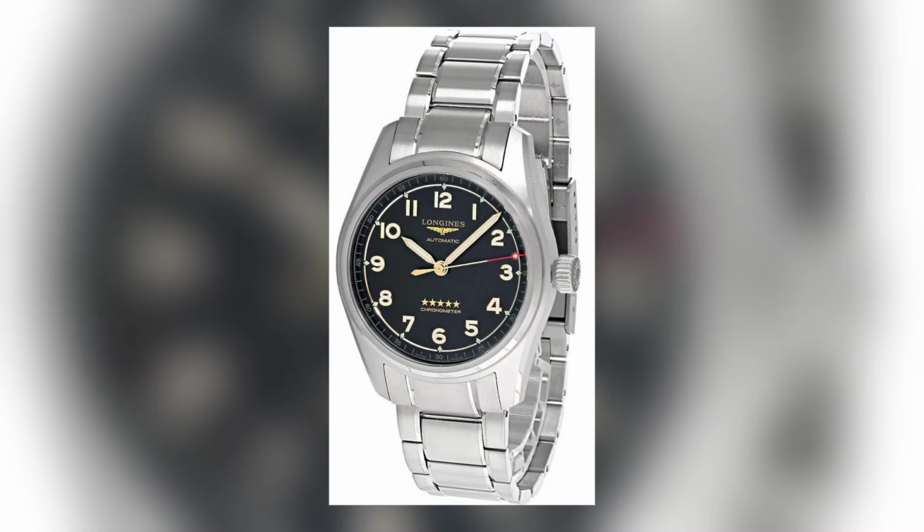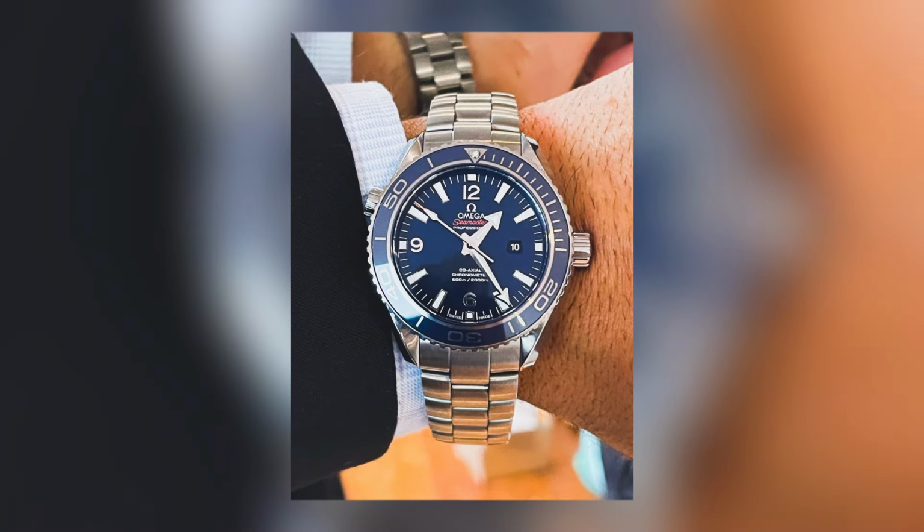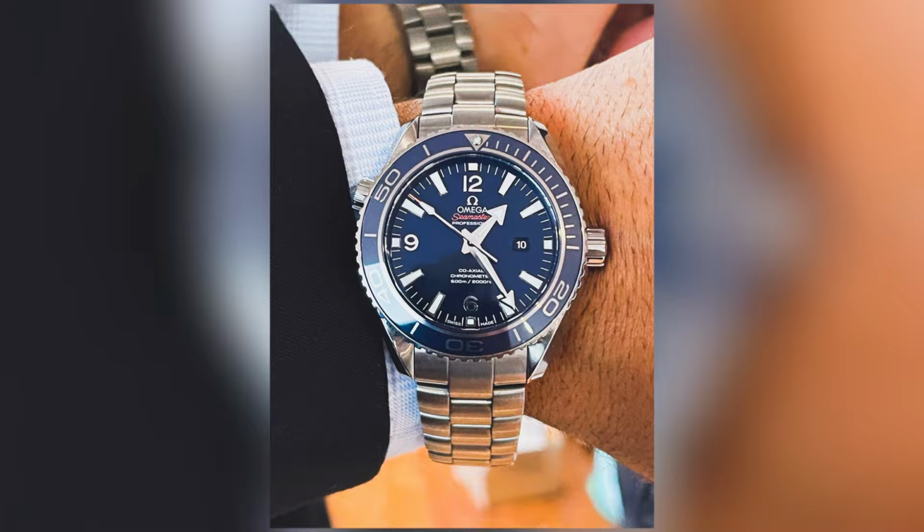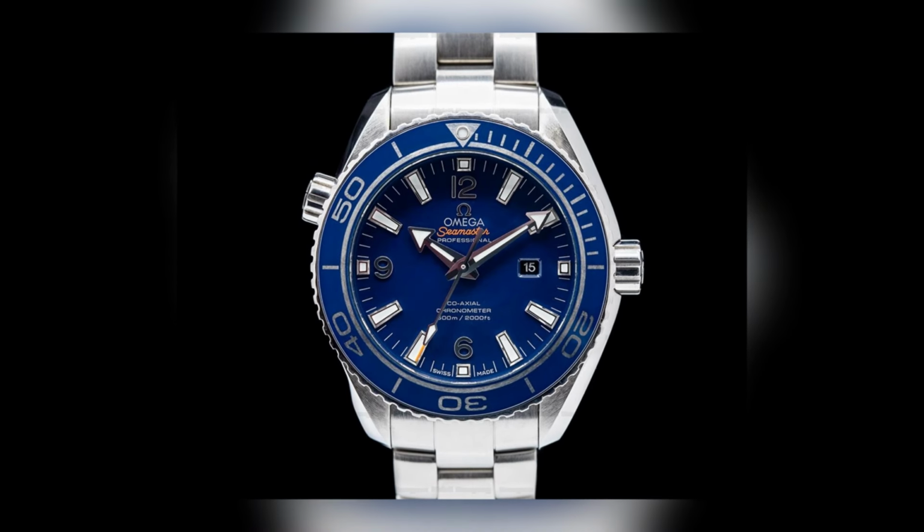Number 2. Omega Seamaster Planet Ocean Titanium. The Omega Seamaster Planet Ocean Titanium stands as one of the world's most capable professional dive watches, combining Swiss luxury watchmaking with materials engineered for extreme environments.